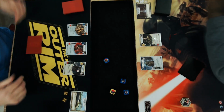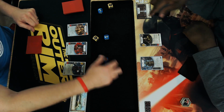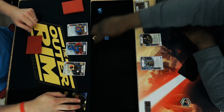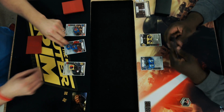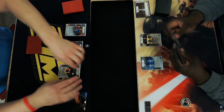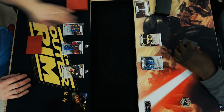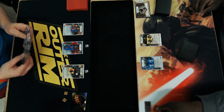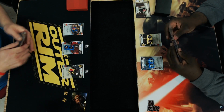Looks like they tied on the roll-off, so they'll roll off again. Melvin wins. He'll take Theed. Matt will get the 2 shields. Puts 1 on Lucy and 1 on the Mando. And we'll get started. Melvin will power action to gain a resource. He has no neutral character, so no additional action.